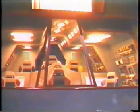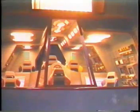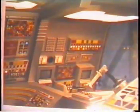PA Matthews Audio Company were also contracted to the production for art department electrical work. This mainly centred around all the flashing lights, buttons and displays in the various Zord cockpits.